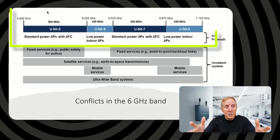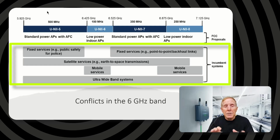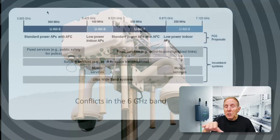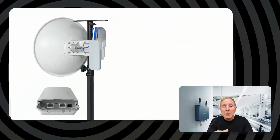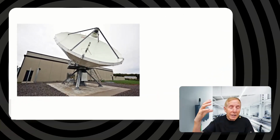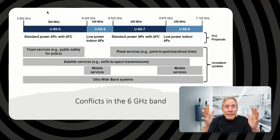This is the spectrum for 6 gigs, but notice the section below it. These are called incumbent systems. These are systems that have already been approved by the FCC to use 6 gigs. Things like police have got a section of this 6 gigahertz, or fixed services such as point-to-point backhaul links. There's also satellite communications from Earth to a satellite and back that are also going to be impacted by the use of Wi-Fi in the 6 gigahertz spectrum. There's mobile services and ultra-wideband services.